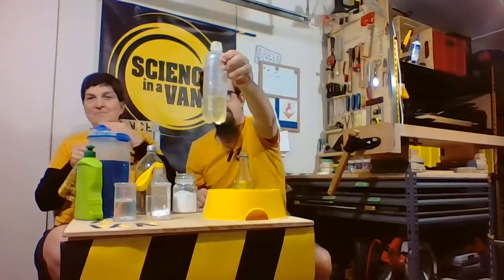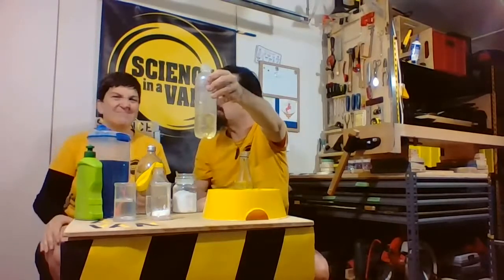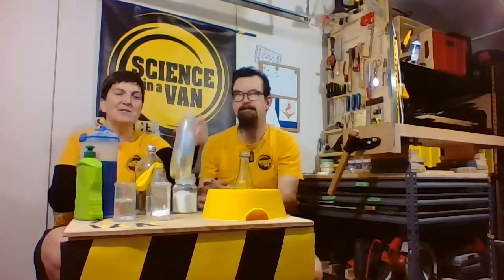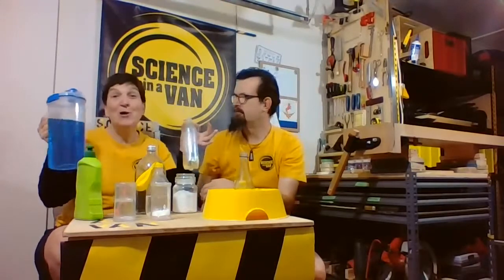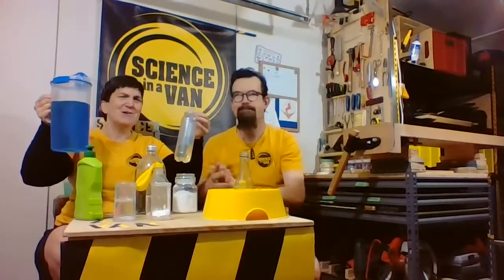So that's just cooking oil in there, Em. You could use any cooking oil. It's really nice, a nice yellow colour. Because we're going to think like scientists again, and we're going to pour the blue water into the bottle. But we're not going to do this without making a prediction. A prediction is like a guess. Totally the same thing.